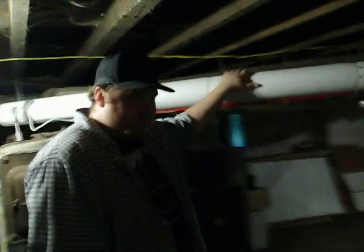To the basement. Watch your heads when you guys are walking in here. This will hurt, even though there is padding. It will hurt. We have here a staircase that leads to nowhere.